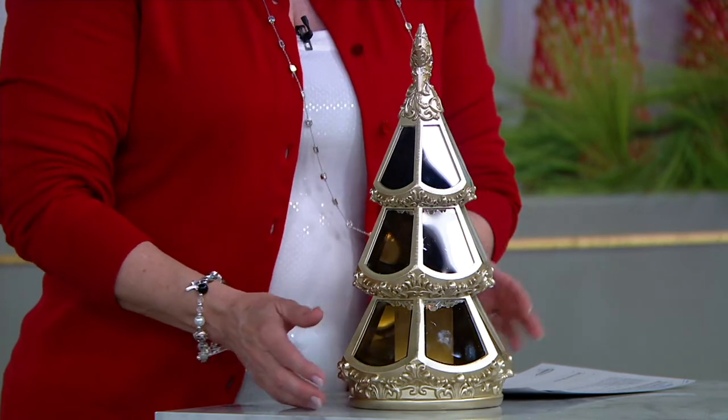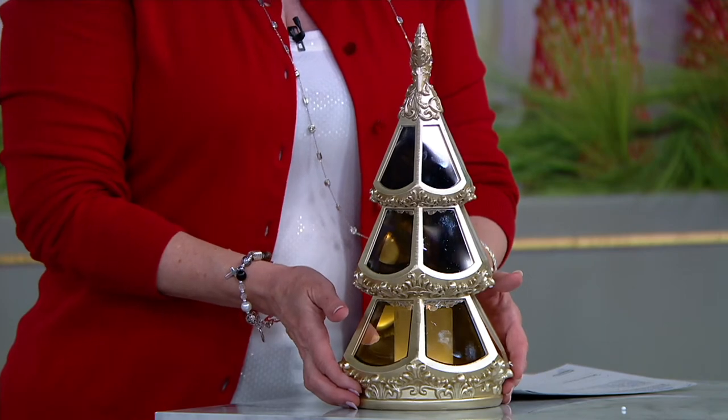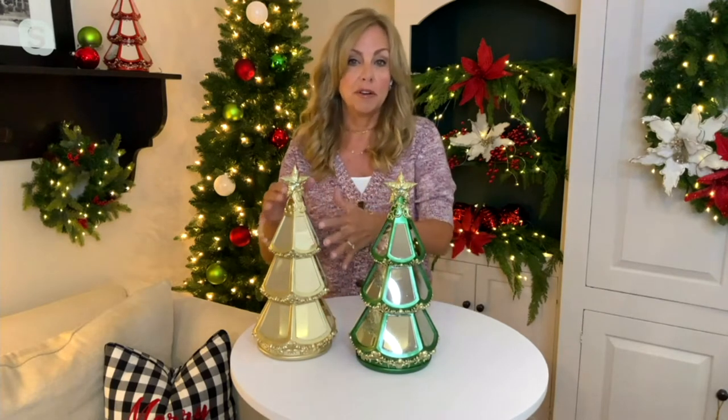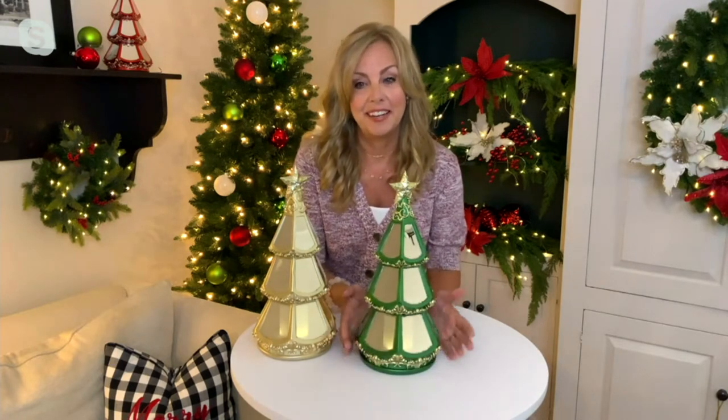What a cool gift to give to someone, too, because it truly is so unique and different. What colors do you have in front of you? You've got the green and the champagne. Is that right? I do. I have the green and champagne in front of me, and the green is pretty too. The champagne is kind of a tone on tone with all the champagne colors, but the green also has the champagne details on it.